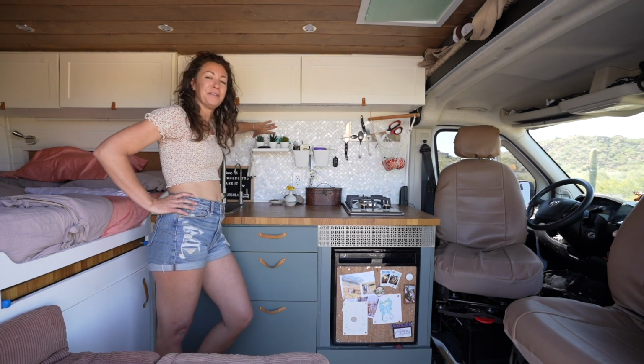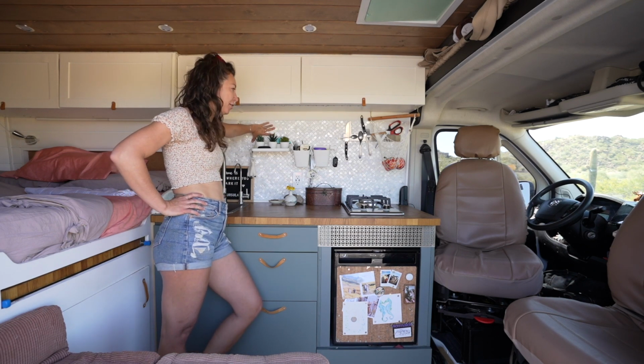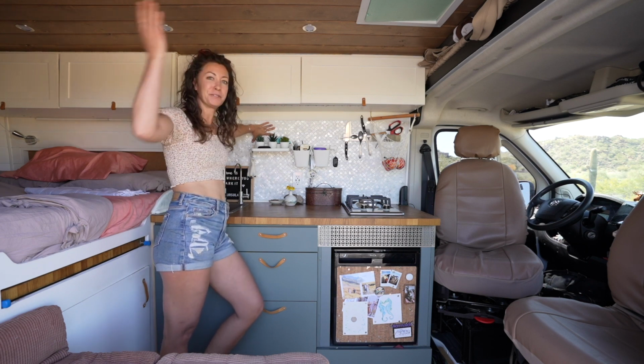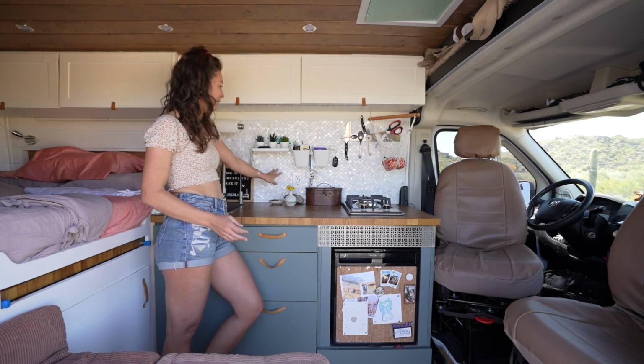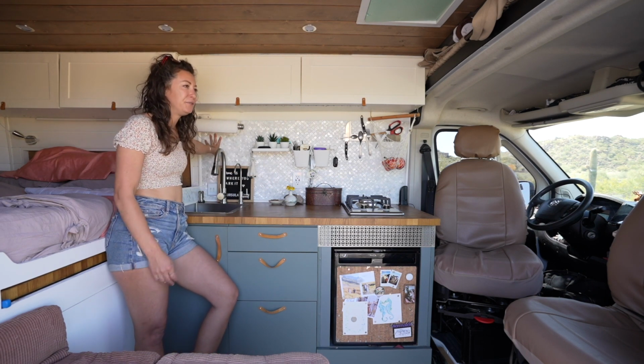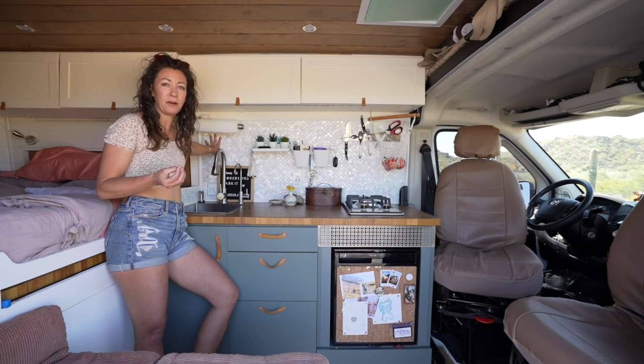I went with this mermaid tile backsplash because I love mermaids. This is Ursula that we're in and I don't know, it's just cute. I haven't had any cracking on this at all. I use a kind of special grout and mortar.